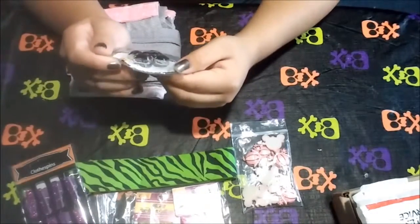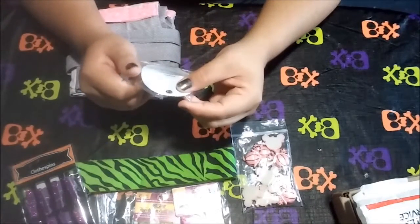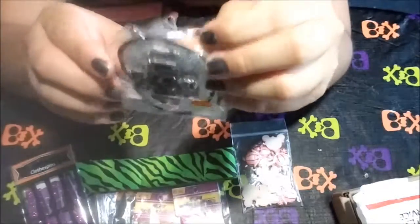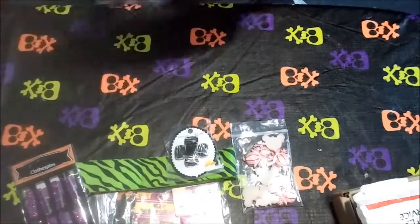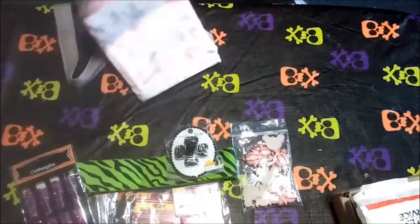Okay. Oh, and then the last thing she sent me was this embellishment, I guess, or pin embellishment. I'm not sure what it is, but let me show you the big item that she sent me.